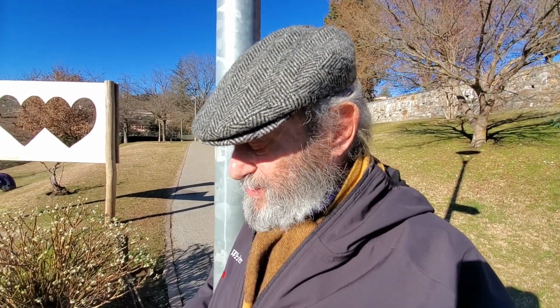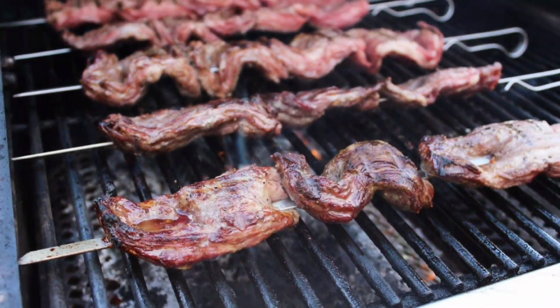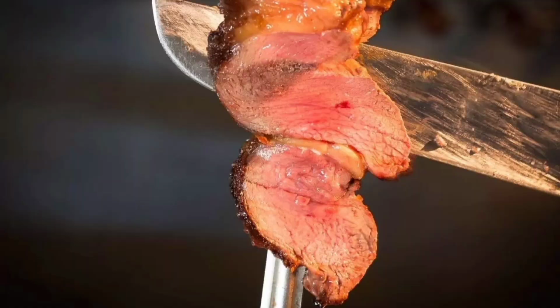Okay, now we're going to talk Brazil. In Brazil, if you go to a Brazilian restaurant, they have something called churrasco, and that is meat on a skewer that just keeps coming. It isn't like shish kebab. You'll get sausages, and you'll get slices of steak and pork chops and everything on a skewer, and it never seems to stop coming, and usually it's fairly reasonably priced too.